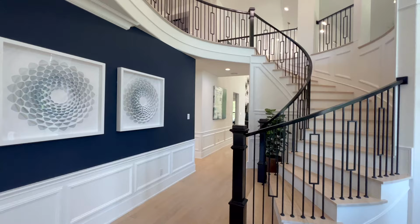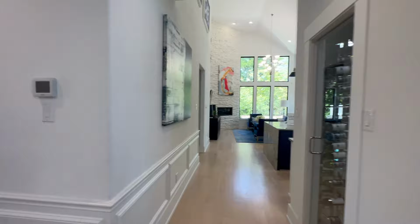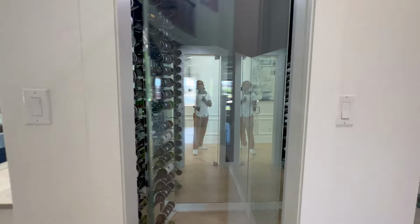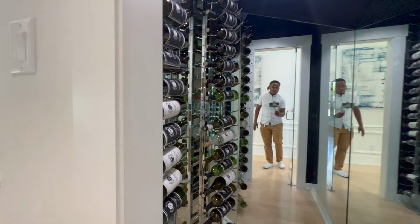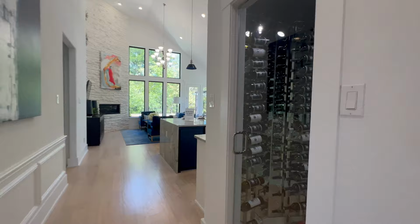Guys, Grand Homes do not play. So I'm gonna keep going down over here. To the left, we got your bedroom and office space. And then got you a wine room. Let's check this out real quick. Got you a nice little temperature controlled wine room. Nice touch.